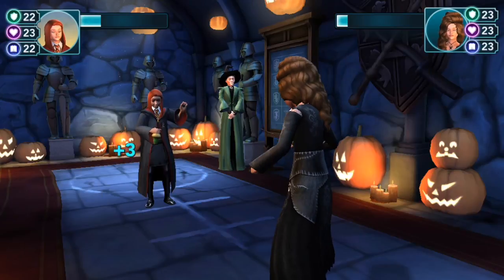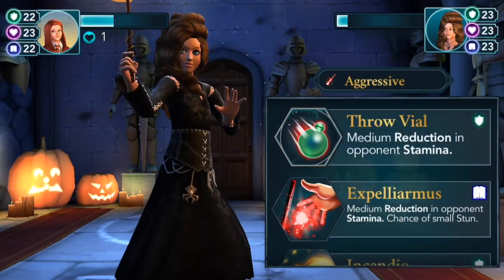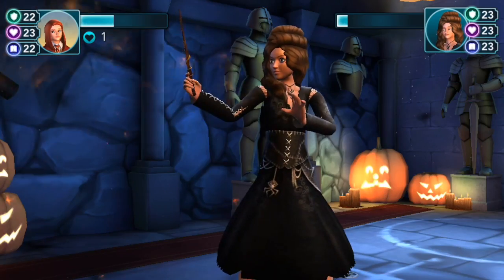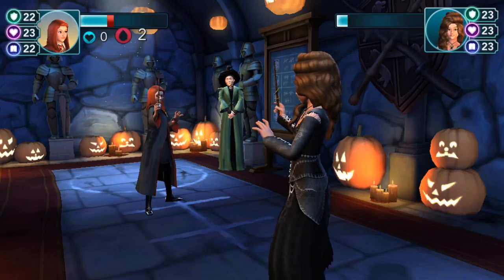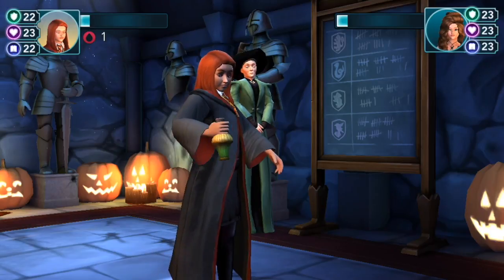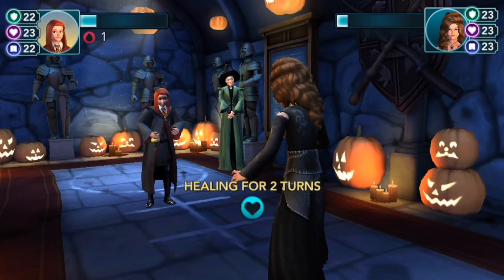What is with this strategy? She could have ended the duel right away, and she didn't. Now she's leaving a window for me to win. If I burn her, she's done. If I don't, then I won't. So, yeah, she's burned. Oh, but she's healing. Healing, burned. Okay. Well, it's still anybody's duel here. No, she won. Oh, no, she didn't. She's healing again. What are you doing, you silly, silly Gryffindor?